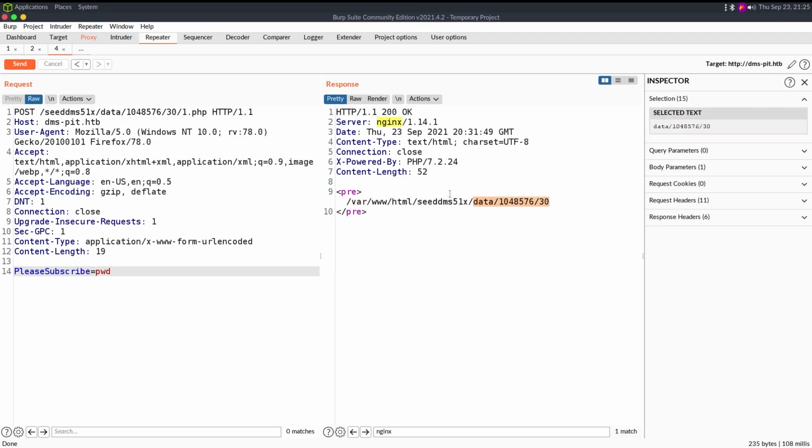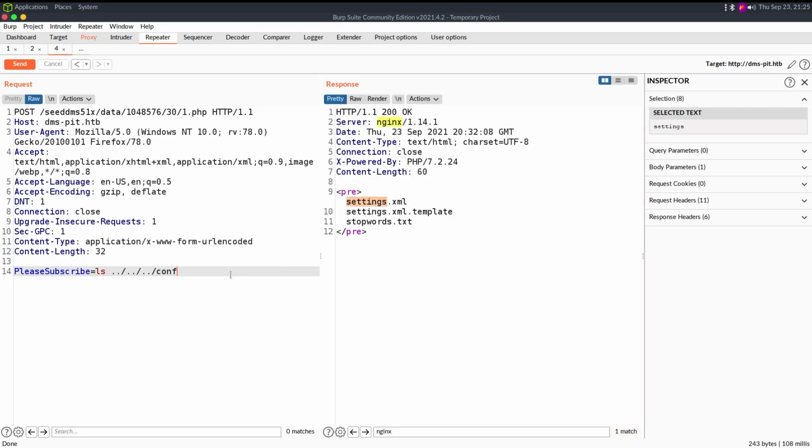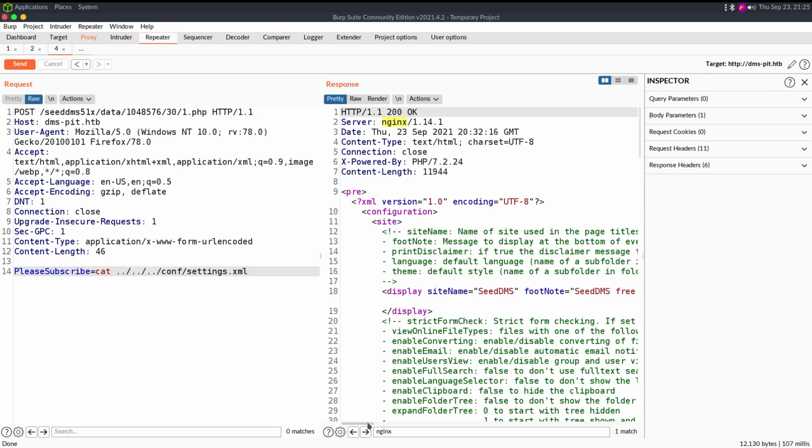I'm doing pwd, so I can see my path is here. I probably want to go into the SeedDMS51x directory, so I go up three directories. So if I do ls .., we can see a conf directory. So let's go there. And we have settings.xml. So let's do cat settings.xml, and here we go.